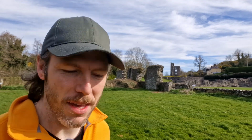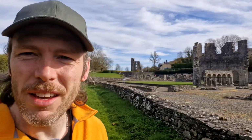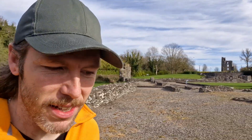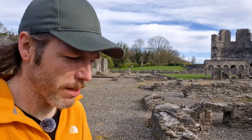This is Mellifont Abbey. This is the destination that you're aiming to get to when you do the Boyne Camino. But you can tell the importance of the place just by the size of it and the architecture. But it is not the religious elements that I'm interested in here. This is where the Treaty of Mellifont was signed between Aodh Mór O'Neill, who was some man, and the Lord Deputy Baron Mountjoy, who was also some man.